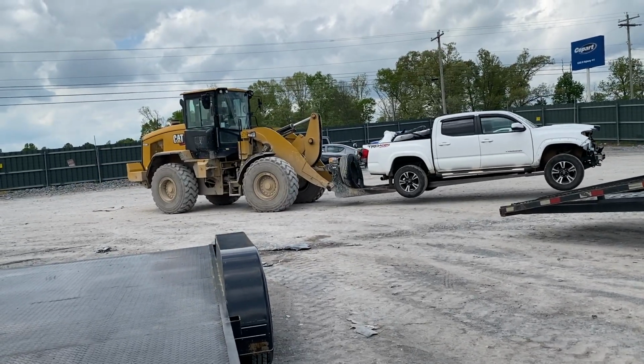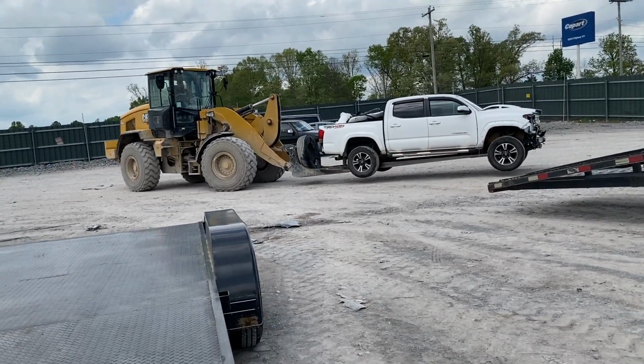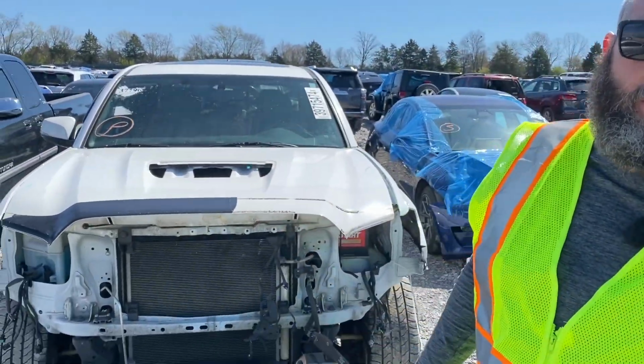And man, I fell in love with that truck when I first saw it at Copart. So this truck right here is a winner. I knew that truck was a winner. I still to this day don't know why the insurance company didn't fix it. It was only a $2,500 estimate. It didn't need that much, and they didn't. So it was our win.